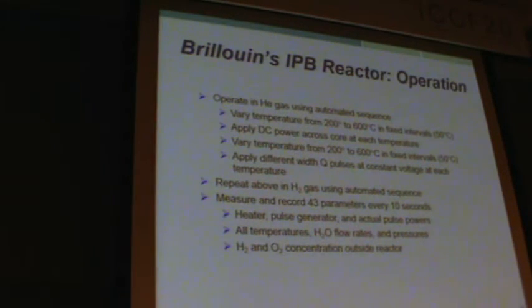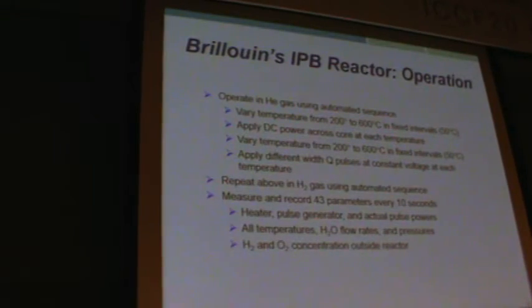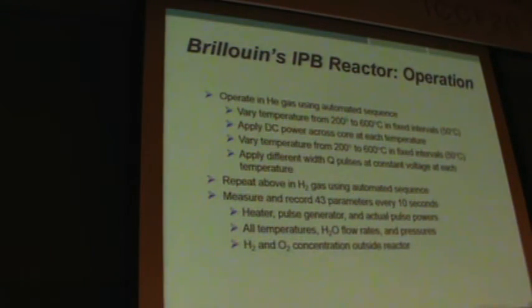This is the protocol. Vary the temperature. We use a DC power across the core to calibrate how much power is going into the core and how much is actually being imparted into the central heater. Remember, the power compensation is by this heater, which is only in the center of the core, so it doesn't see all the power that's being imparted to the full length of the core. So we have to calculate what that percentage is. So we do that, and then we repeat it. Hydrogen, there's my 5-minute point.